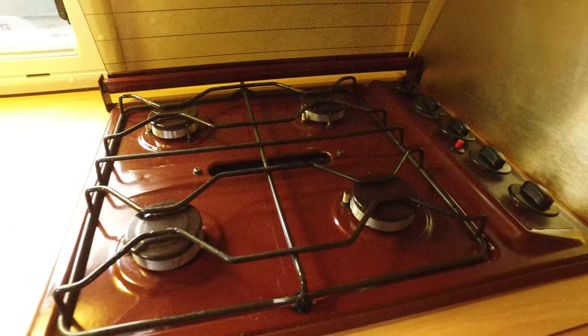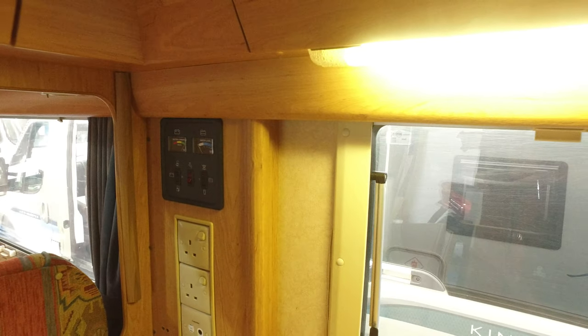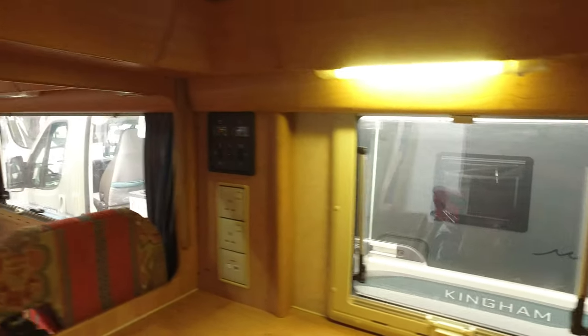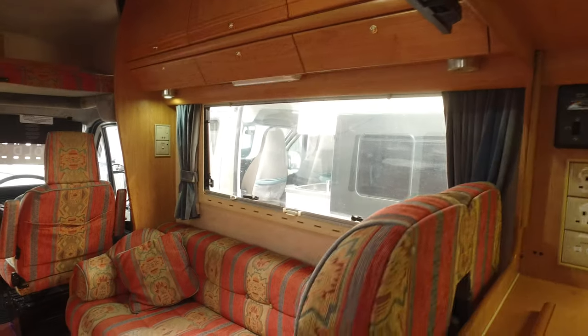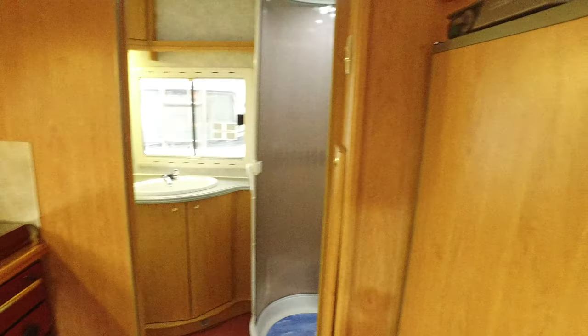Again, you can see lots of photographs of this. The condition of it is very, very good. And this is literally how it's come into us. The worktops are nice, no indentations. Water level tank indicators and battery level indicators are up there, along with two additional sockets for the mains electric. Good size stoves, oven, Electrolux fridge freezer.